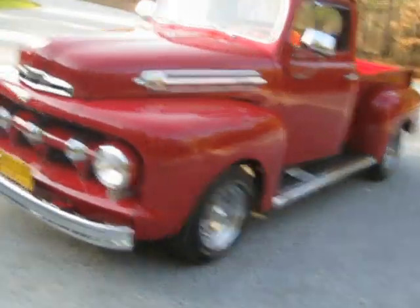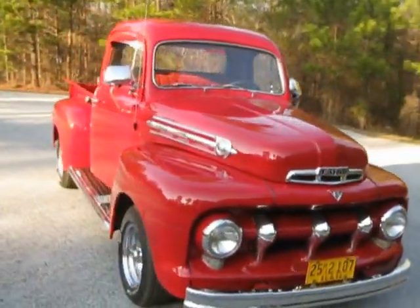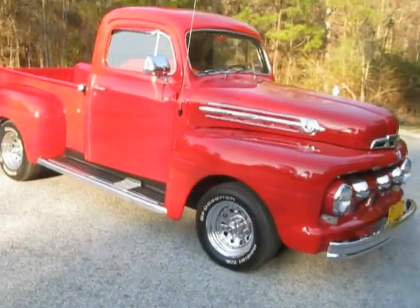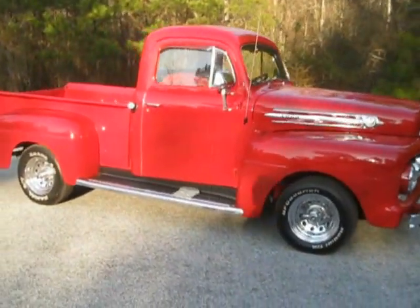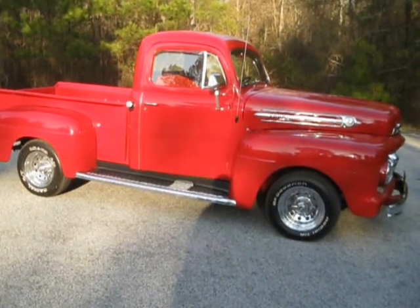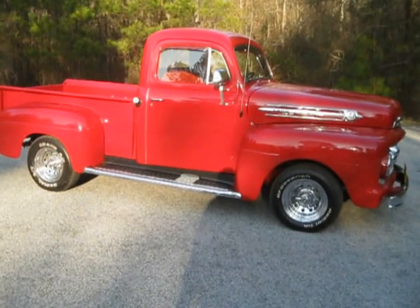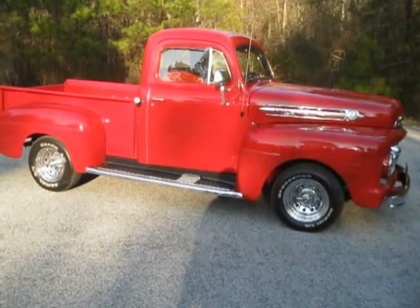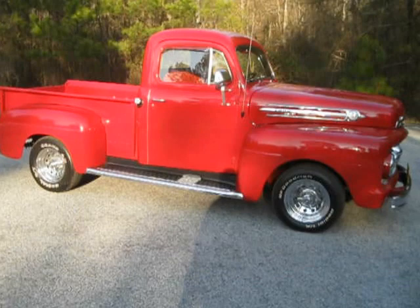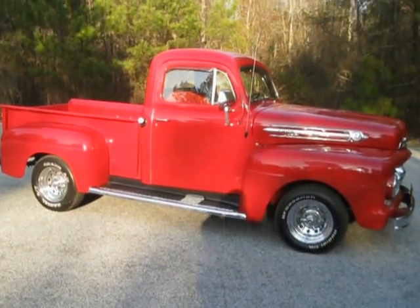And boy, you'd be able to park this next to those other trucks you see listed for $25,000 to $30,000, and I don't think anybody'd tell you theirs looks any better than yours. So, 1951 Ford F-1 short bed pickup truck, original V8, rebuilt drivetrain, frame off restored, and absolutely ready for some fun.